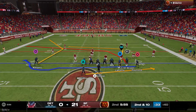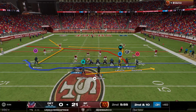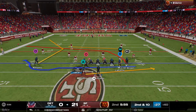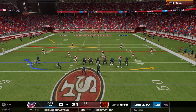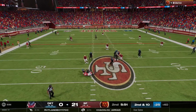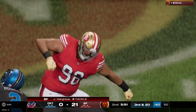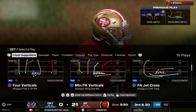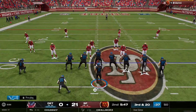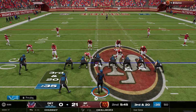Here's 2nd and 10. In motion goes Raymond. Hooker now off play action. And he's going to be, he's sacked. They sack him back right at the midfield stripe. Javon Hargrave. That is now 2 sacks for him here in this first half.